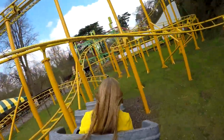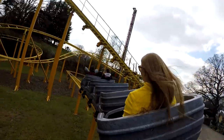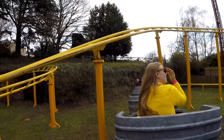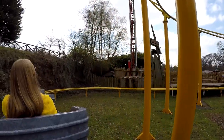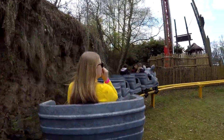Woo! Into the brakes. Oh, quite sharp brakes on that one. Great little fun family coaster though, that. You matched it colour-wise, Charlotte, as well. A little bit of a different yellow, but still. A bit more like the track colour, I think, than the supports. Great little fun ride though, that.